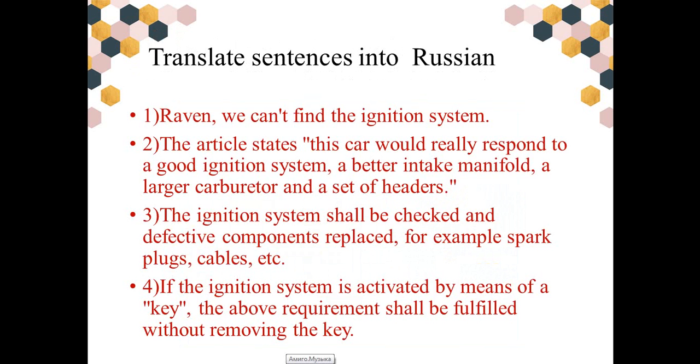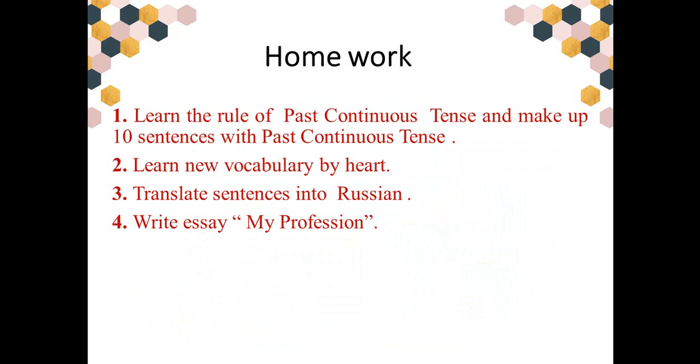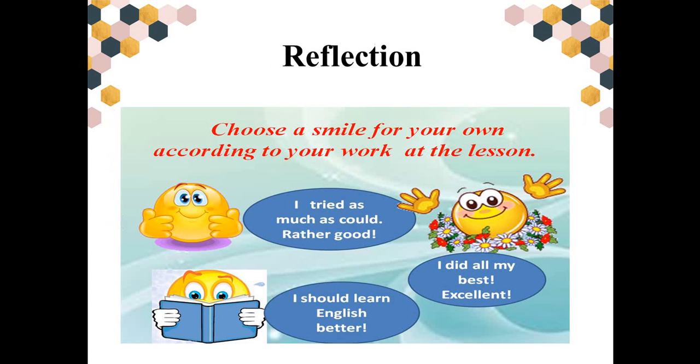Translate sentences into Russian. Homework. Learn the rule of past continuous tense and make up 10 sentences with past continuous tense. Learn new vocabulary by heart. Translate sentences into Russian. Write an essay, My Profession.